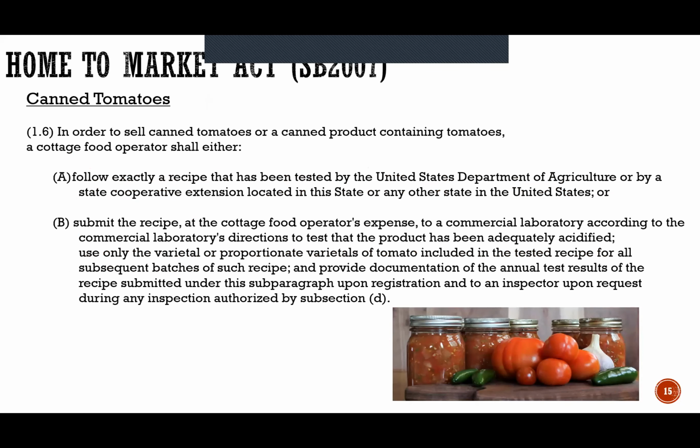So the next part is canned tomatoes. In order to sell canned tomatoes, one of two things must happen. You either need to receive a proven recipe from USDA or state cooperative extension, or they need to submit the recipe at the cottage food operator's expense to a commercial lab for testing.